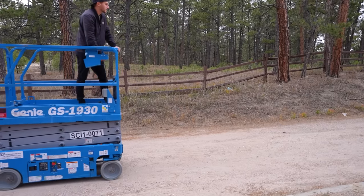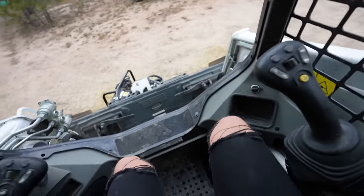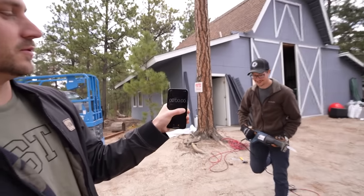One of our rules for destroying the piggy banks is you can't use the same tool back to back. You have to use a different tool every time. Samuel is first since he had the lowest budget. Samuel has 2 minutes to see what he can do with his tools. Samuel, your time begins in 3, 2, 1, go.